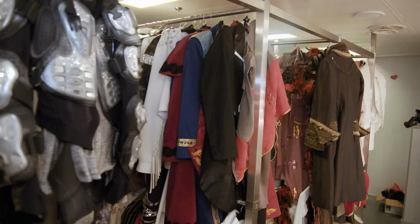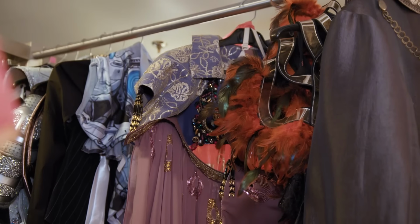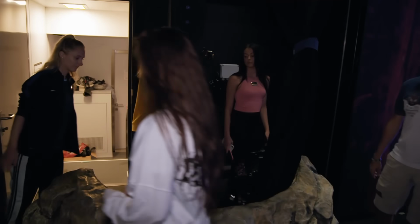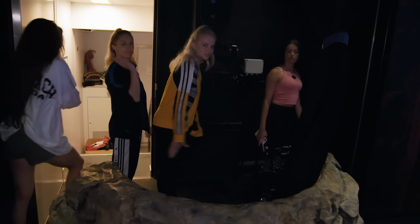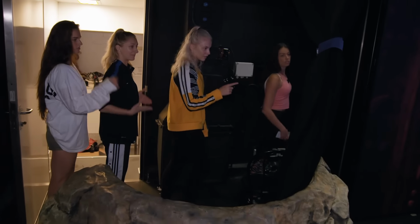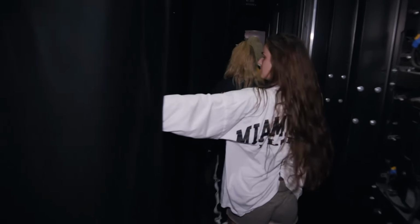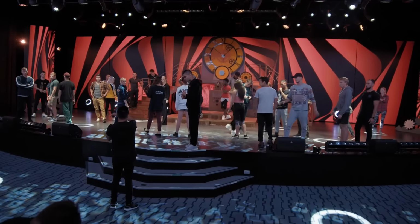These are some of the costumes. Yeah, and it's just like costume after costume, headdress after headdress. Trees, we have trees. This is how we get from one side of the stage to the other quickly. Sometimes secret passageway, that's what we call it. We meet normally, all of you with the fans.